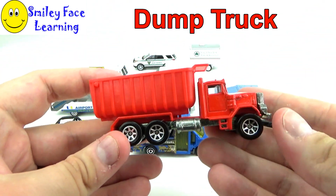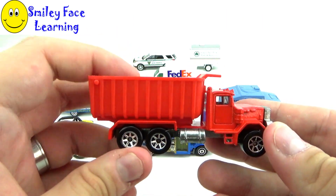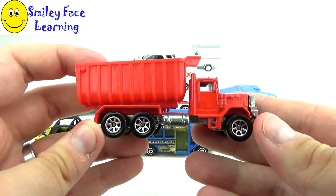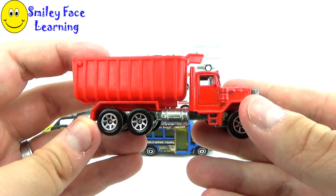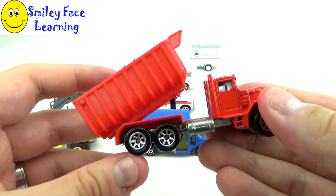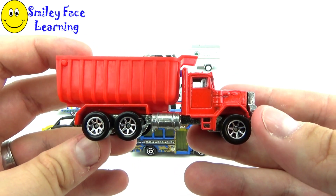Here is a dump truck. It has like concrete back here or maybe some other types of things, gravel, and so then pulls up to construction sites and dumps it like that and it comes falling out. So it's called a dump truck.